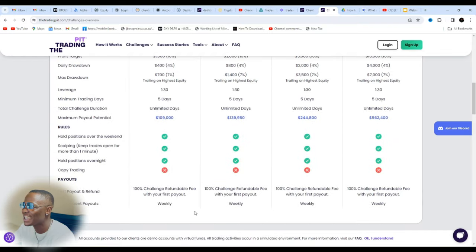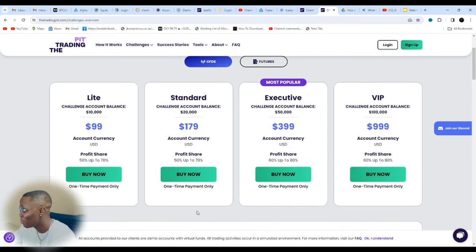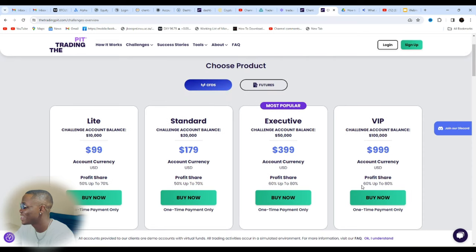So guys, that's just it with the overview of how Trading Pit works out. And I guess, guys, this is just that, man. As I said, CFDs, you can see 60% to 80% on the VIP, and the most popular is Executive.